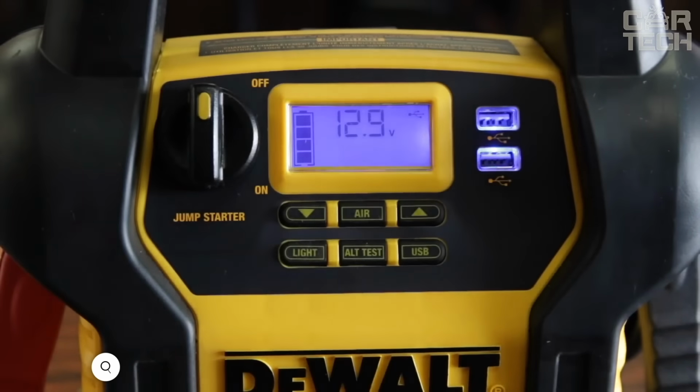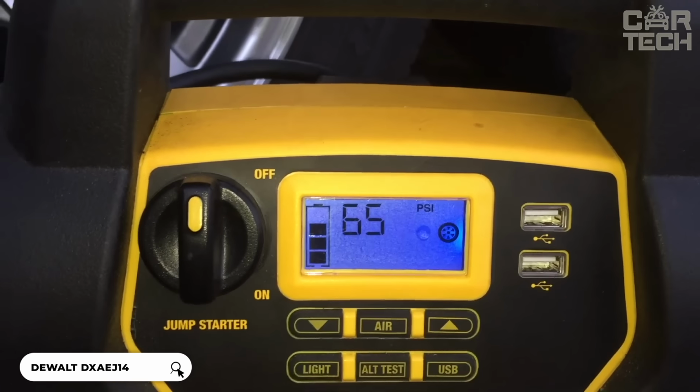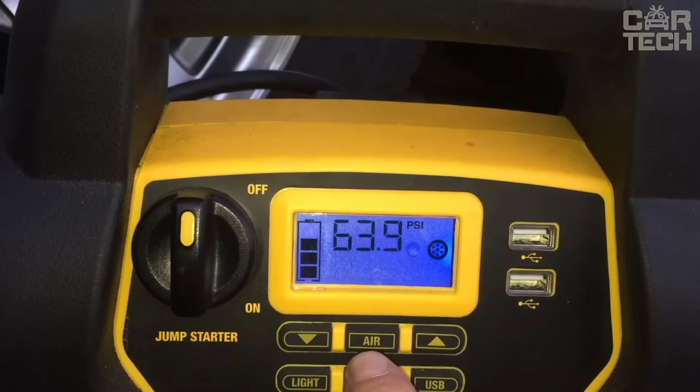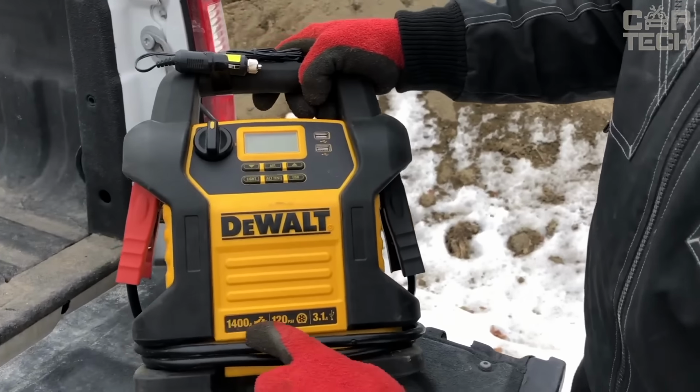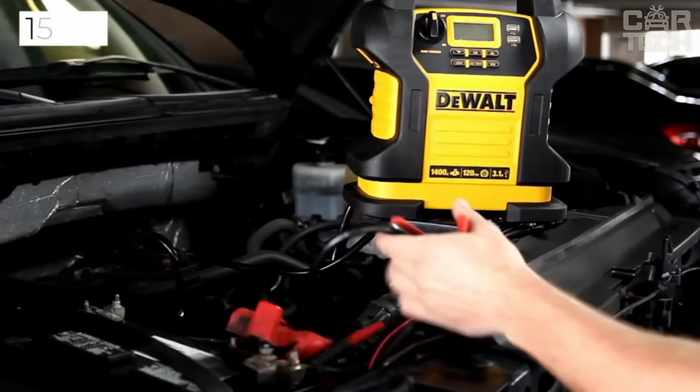DeWalt, a recognized leader in the production of high-quality tools and accessories, presents a powerful jump starter with a bright large display. It combines the functionality of a portable power station, engine starter, and compressor. It is a universal helper for various situations on the road.